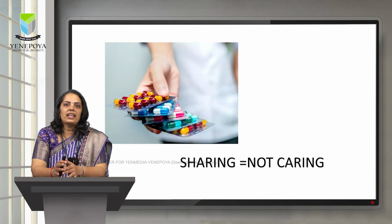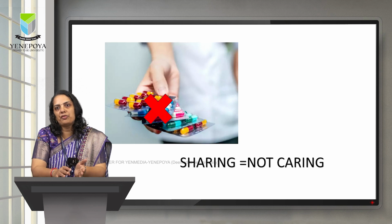Sharing is not caring when it comes to medications. Never give a medication prescribed for you to your relatives or friends. Especially do not share it with children. Always ask for a new prescription, even if you find the symptoms are very similar.